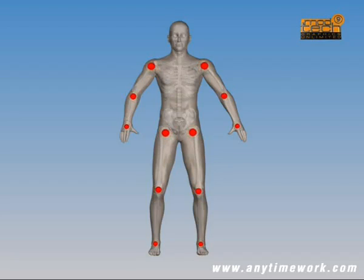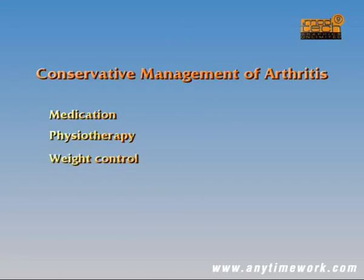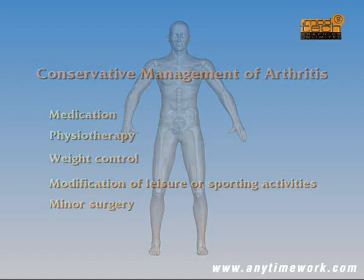Whatever the type of arthritis, some cases can be successfully managed by conservative means such as medication, physiotherapy, weight control, or modification of leisure or sporting activities that aggravate the problem. Others may require minor surgery to remove diseased tissue or loose fragments of bone or cartilage to slow down the damaging process, or to structurally realign the joint to reduce abnormal stress.